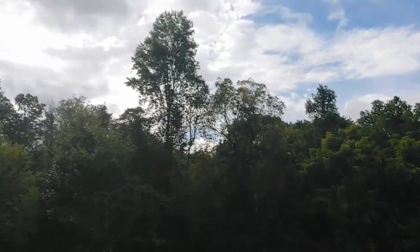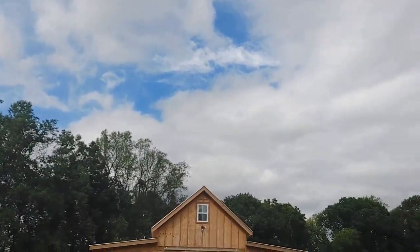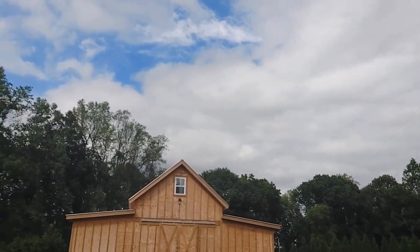Look at all this area right here. Deer can come out from anywhere right here, y'all. This is going to be awesome. I'm excited, y'all. This is going to be cool. This is going to be another place where I can shoot anything pretty much.